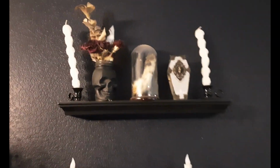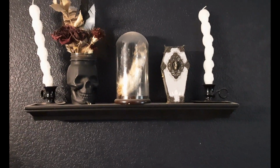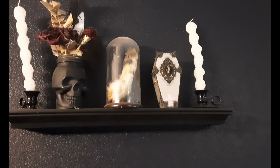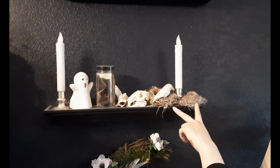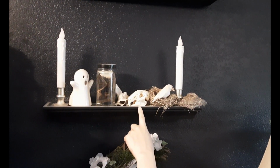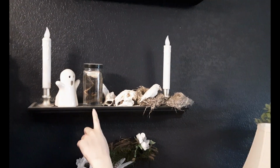So up there we have just a mummified coyote paw and a coffin, a jewelry box thing. This right here is a finch and some nests that we found outside. I believe this is also a rabbit skull. This is a preserved bat.